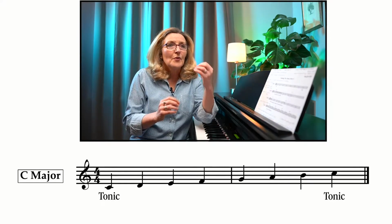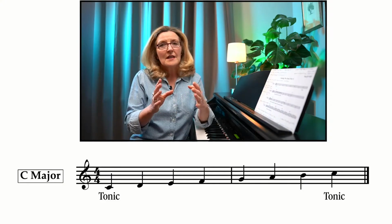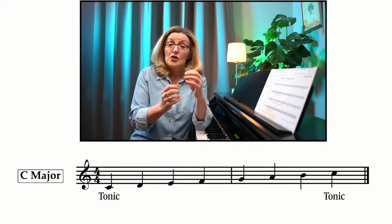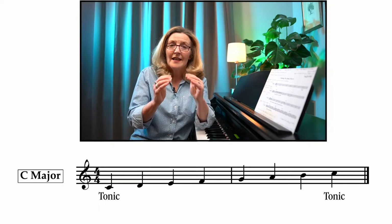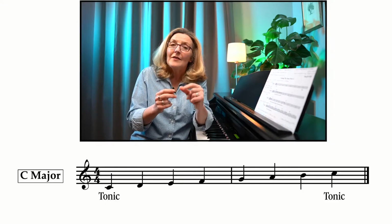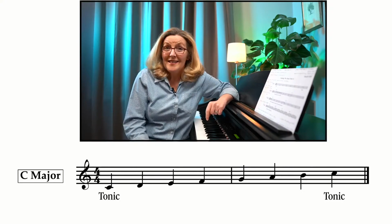You have to practice finding the tonic. It's not something that comes easily to everybody. I know quite a few of you who are watching this have said you find finding the tonic tricky. I understand. It's not an easy thing to find and to do, picking out the tonic. You have to practice. Now, I'm going to tell you a couple of reasons why it isn't easy.